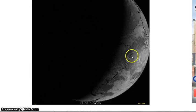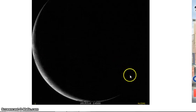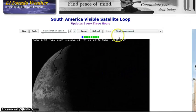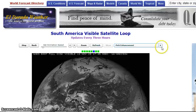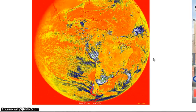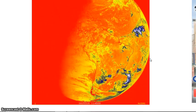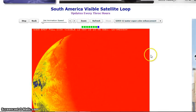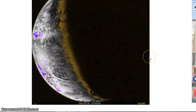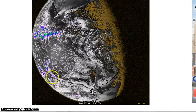Okay, I went to the visible satellite on IntelliCast on South America right here. And you can't really see anything that would represent what those rectangles were on here. At least I can't. You know, it's a possibility you can, but I can't. This is, I'm sorry, this is Eldorado. Let's see if I can do anything else with it. The color. Okay, I made it pretty slow, but still cannot tell anything. I don't know what that is. Thunderstorm color code. That's weird looking. It's not really telling me much of anything either. Alright, let's see if I can find anything else.